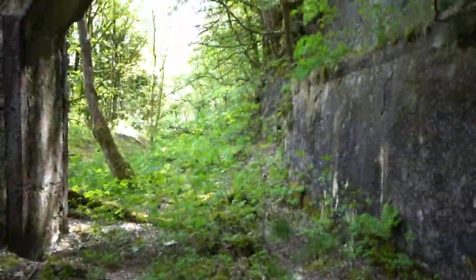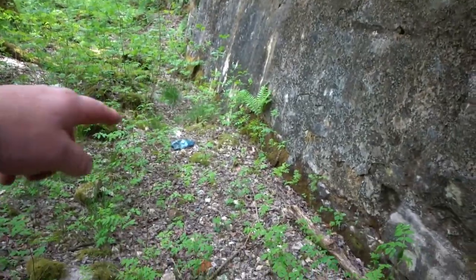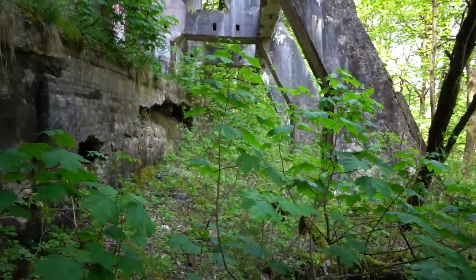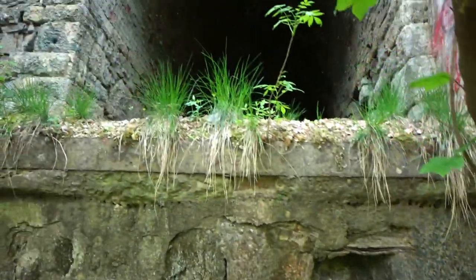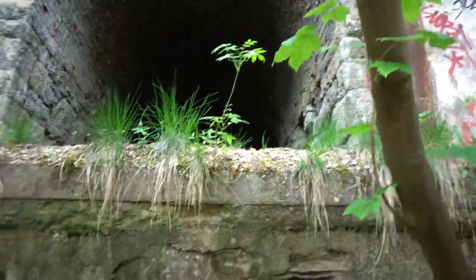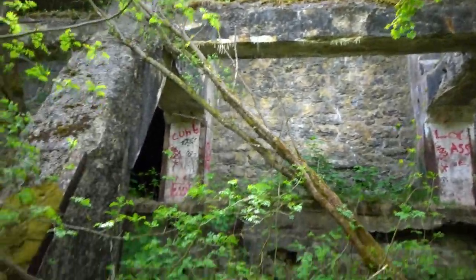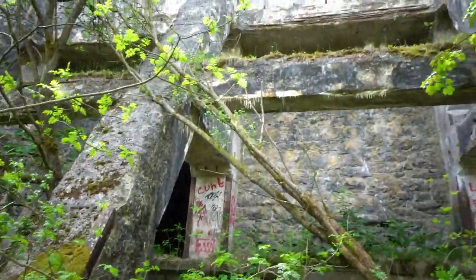If you look here, what we think is that the train used to come through this bit at the side. So this would have been tracks all here, going all the way along. And up there, underneath the arches, they would have filled the lime into the train. So let's have a look and see what we can see. It's just an immense structure, just to hold all that up there.